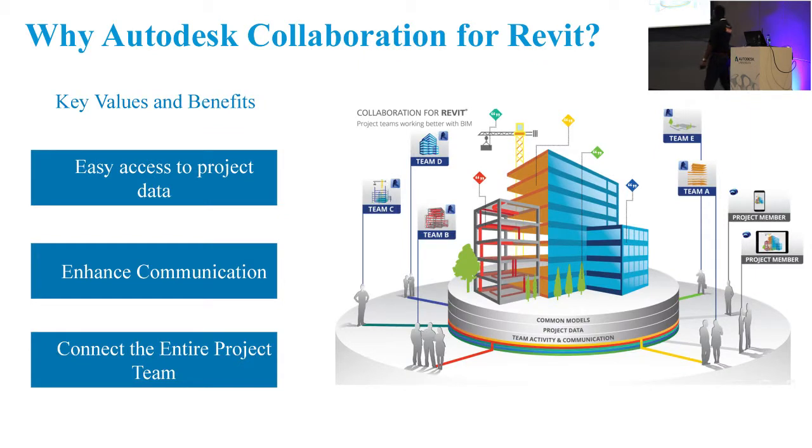And then Autodesk Collaboration for Revit, why would we push this? Because it gives you that easy access to project data. It's a nice, more efficient way to enhance communication on projects, and it really connects the entire project team, okay? And you will see now as we go into it, okay?